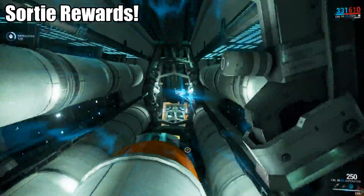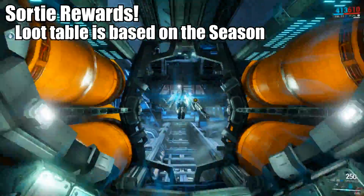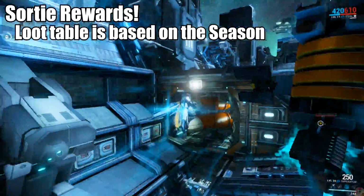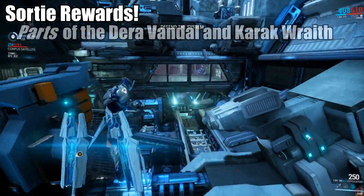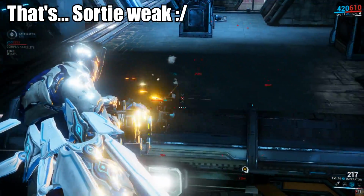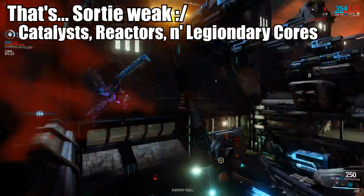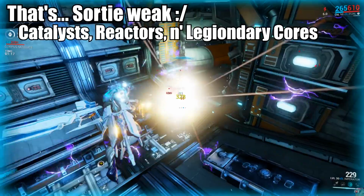The reward pool possible for sorties depends on the current season. These seasons will last 15 days, and each day you complete all 3 sortie missions, you'll get an item from that pool. The first example listed was somewhat lackluster, being parts, not the completed weapon, but parts of the Dara Vandal and Carrick Wraith. If this isn't a placeholder, it's fairly deflating, as while the other rewards listed were Orokin Catalyst and Reactor Blueprints, and even a legendary core, you know those are only there to trick you into thinking you got a chance of winning them.